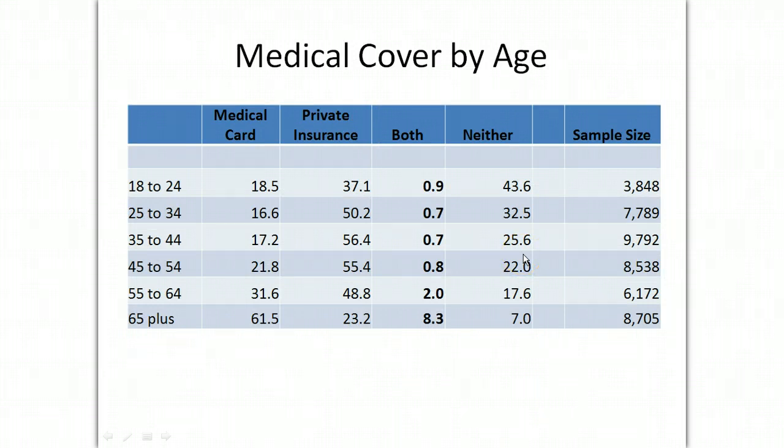If we look at medical cover by age, we can begin to see the impact of Charlie McCreevy's decision to offer the universal medical card to the over 70s. So for most age groups, medical card entitlement increases with age. So 18 to 24, 18%. It is largely unchanged up to 45 to 54, increases at 55 to 64, and then jumps to 60% plus for those in the 65 and over age category, largely determined by those who are 70 and over.